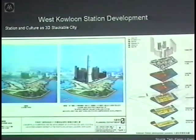And finally, just want to show you, this is a real project that is a work in progress, started by Terry Farrell, who did the master plan. This is West Kowloon, right on the waterfront. And this is how Terry Farrell conceived of it. What's interesting about it is it's above a 1 kilometer long Airport Express train station as well. So his idea was really to build, again, a mini station city above that station.